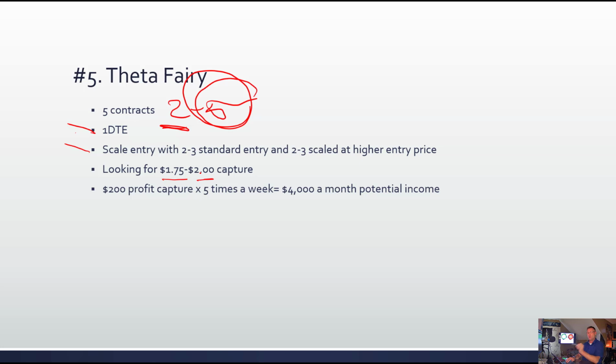In our normal Theta Ferry, we look for about 2.25 credit capture. I'm looking for a little less here with the portfolio margin setup and looking to capture about a $200 profit 5 times a week. We do Sunday through Thursday. That's about $4,000 a month. That's been a big important part to driving our income as well.